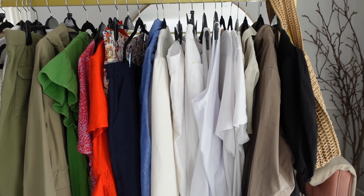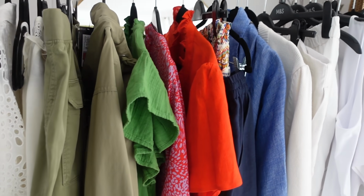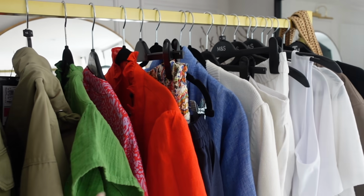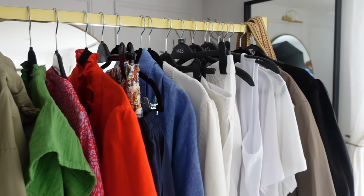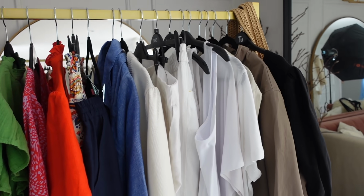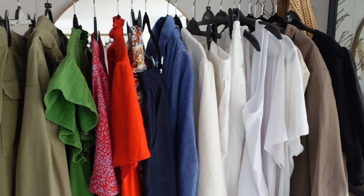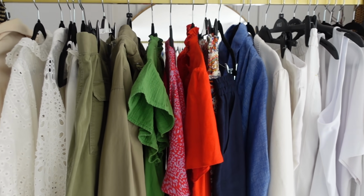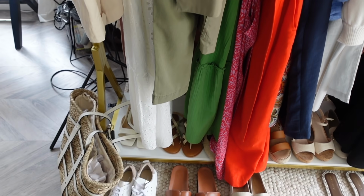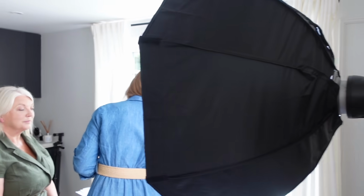So here's a quick sneaky peek at what we are going to be putting Catherine in today. Loads of nice bright colours here, and then some practical colours as well. But notice we've always got the white in there, even though some of you will say she works for a school, how can you put her in white? You need to put somebody in white so that all these colours will mix and match together nicely. Got some nice shoes going on there, but let's go and have a look what the ladies are up to.